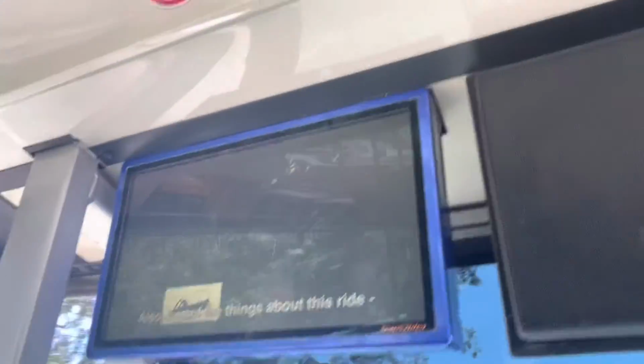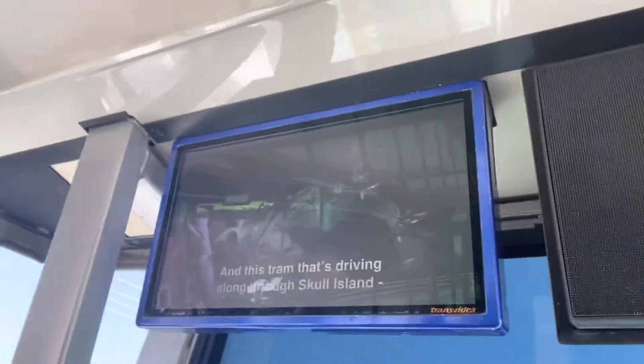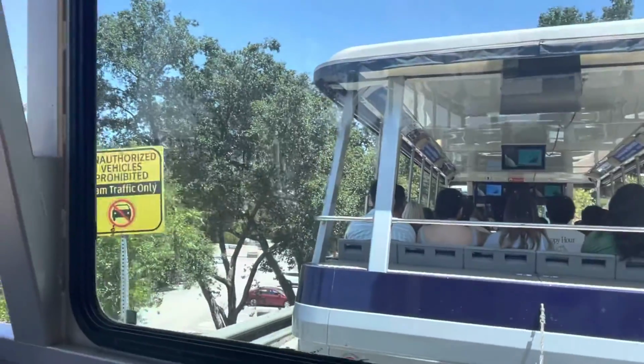Also, one of the things about this, a lot of the movies that we're used to working on, there's no cuts, because it's one giant shot. This tram that's driving along through Skull Island is where the camera's from. This ring represents where the screen is 10 meters away. We're already creating about 50 minutes of a feature film.